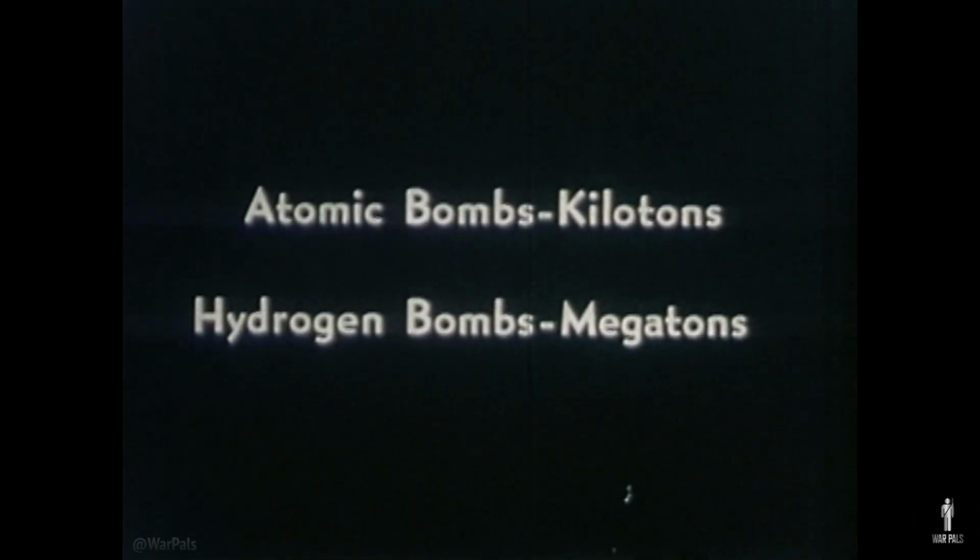In the picture we are about to see, we must remember that the explosive power of atomic bombs used in this test was in the kiloton range. The explosive power of today's hydrogen bomb is measured in terms of megatons. What does that mean to us? It's a matter of practical application. It takes 1,000 kilotons to equal 1 megaton. And by applying the scaling laws, the proportionate comparative effects of a larger bomb can be determined.